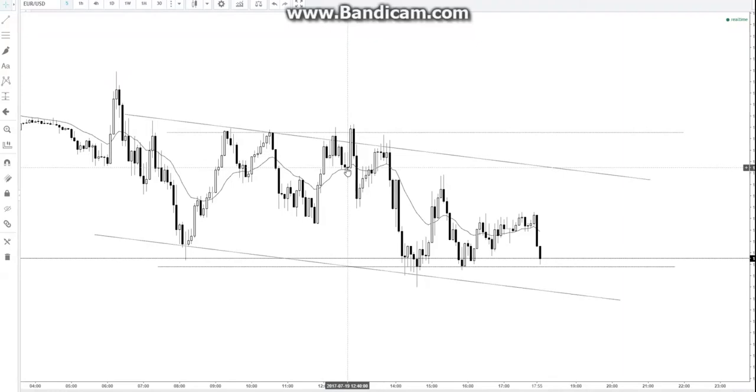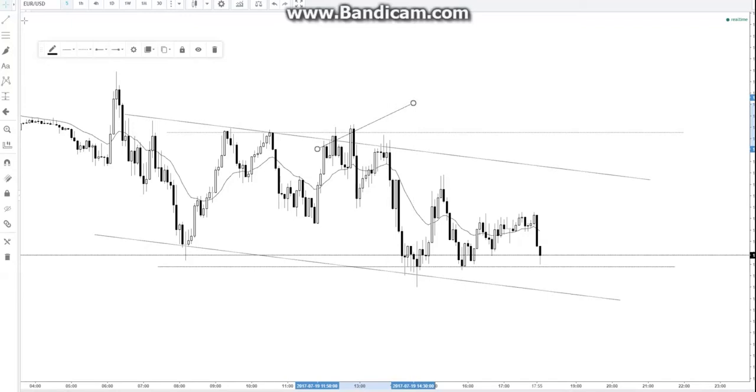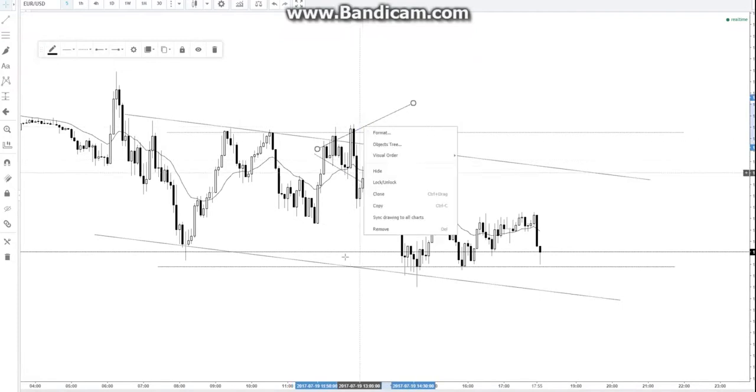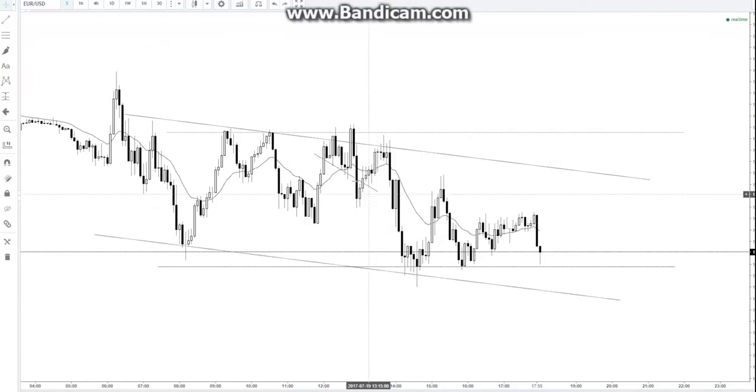Small two-leg pullback. This is probably the second leg up from here, if not here. Big two-bar reversal. This is also a small expanding triangle. So reasonable two-bar failed bull breakout, two-bar reversal. Good sell entry below here, expecting a test lower of the trading range.